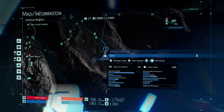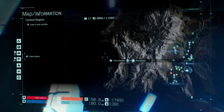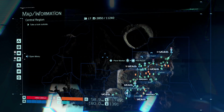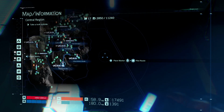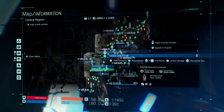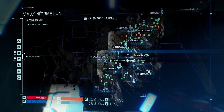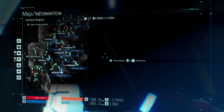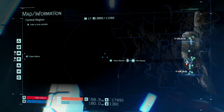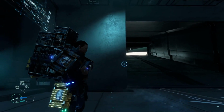How much have we done? It doesn't show how much more we have to do in this area. Wait, what if I... Here we go. We haven't done this spot here. There's all this left stuff, but that'll all be different, but this middle spot we haven't done. Wish we could check the other part of the map, but we can't. Alright. Time to head out.